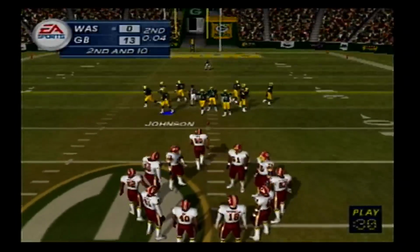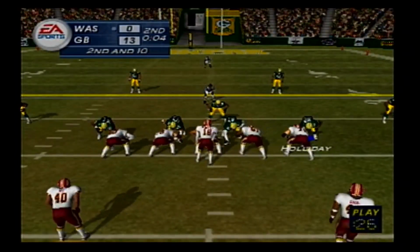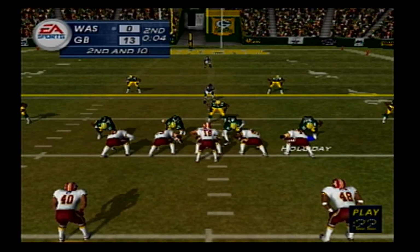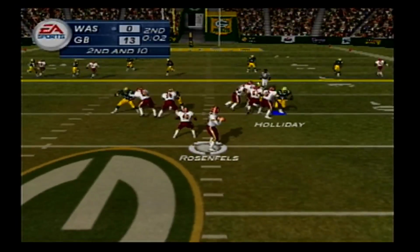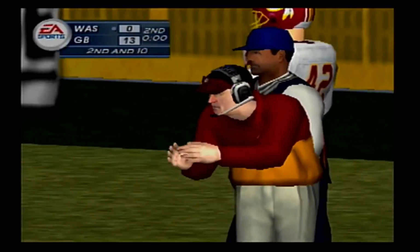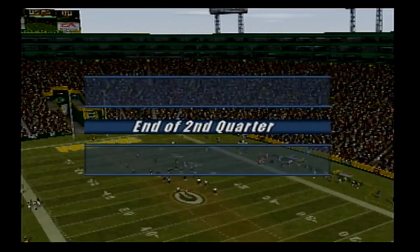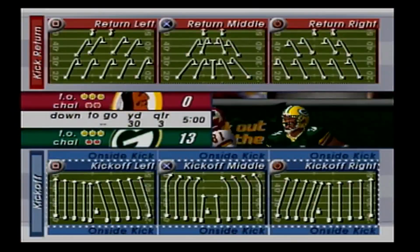So it's second and 10, ball on the 39-yard line. Sixth play of this drive. Back to pass, passing to his right. Knocked away. It's the end of the second quarter. We'll go back to the play on the field.